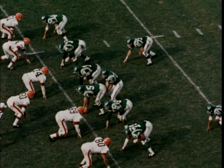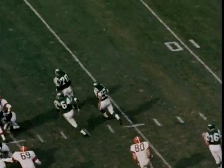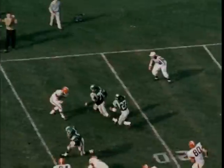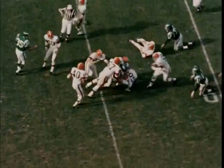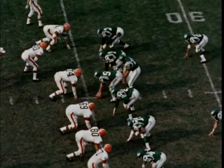Pick up the action now, 2nd down 10 as Norman Snead hands off to Timmy Brown. Look at those guards pulling in front of Brown. Skaggs, number 70, making a good block, and Timmy cuts back and gets 15 yards. First down now.